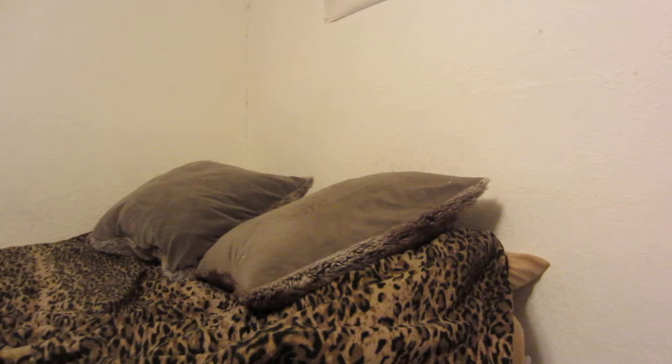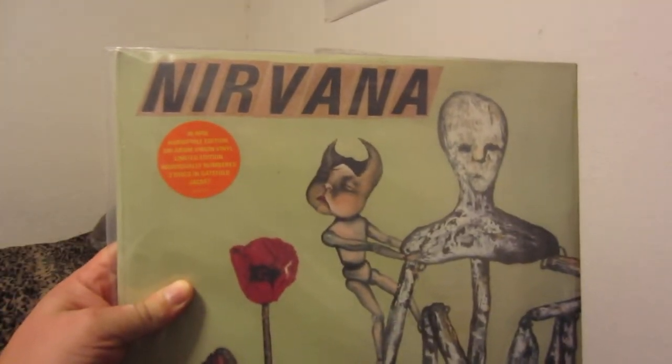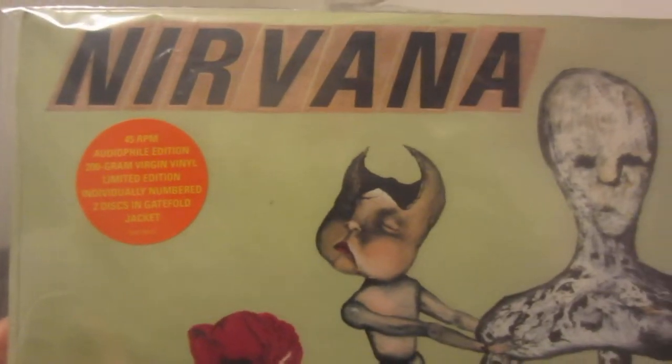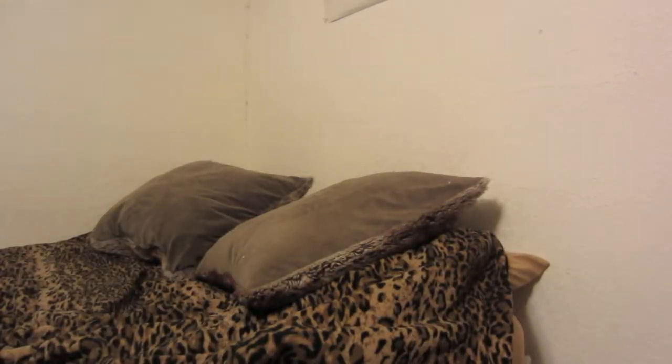This is not part of that. 45 RPM audiophile 200 gram virgin vinyl edition of Incesticide. It says here on the hype sticker, this was cut by Bernie Grundman, I believe from the original tapes, numbered edition 1089. I don't know how many copies of this were pressed, but it is still sealed. Spent a good amount of money on that one, as I've said.